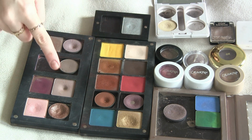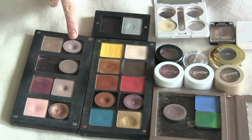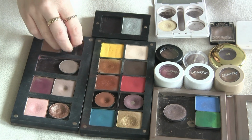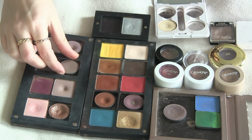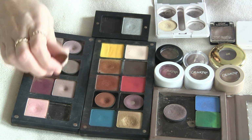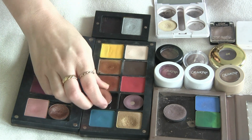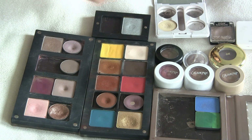These square ones are from Inglot. And I have this one from Zoeva that I depotted from the Taupe palette. This one is Unexpected from Makeup Geek. I have Faux Fur from Makeup Geek. And then this one is one of my favorites, the Luna from Makeup Geek. Then I have Cocoa Bear from Makeup Geek. This one's from Nabla Cosmetics. It is called Ground Staff.